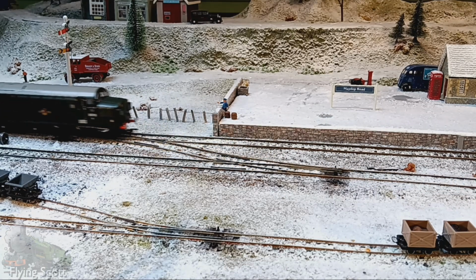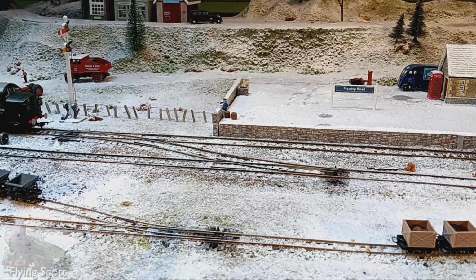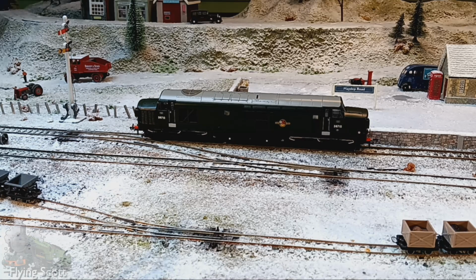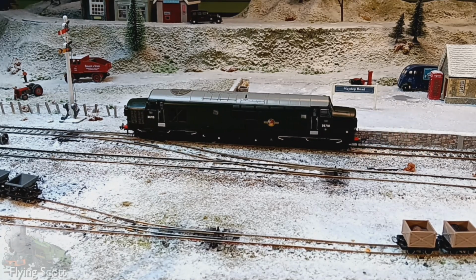So that's one for Bachmann. Two, actually. Because the other diesel also managed to do it, the 57. And zero for Rapido. Yeah, I'm over the moon with this. Now then, let's get it fitted.